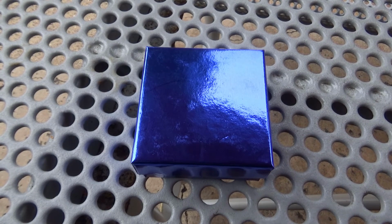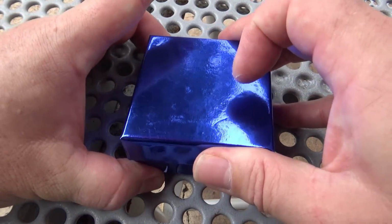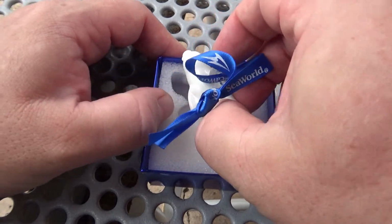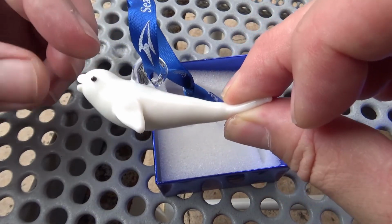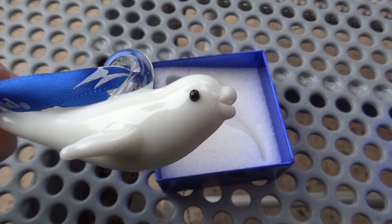And there it is, wrapped up all nice and purdy-like. Let's open her up and see what's inside. Ooh. It's a beluga whale Christmas ornament. How cool is that? And it's made out of glass, not plastic. Very fancy. Thanks, SeaWorld, for everything that you do.